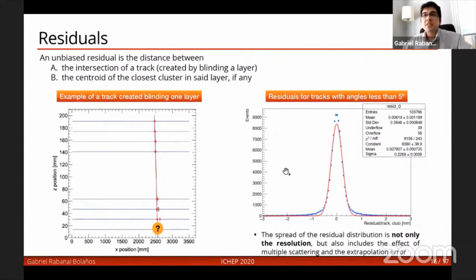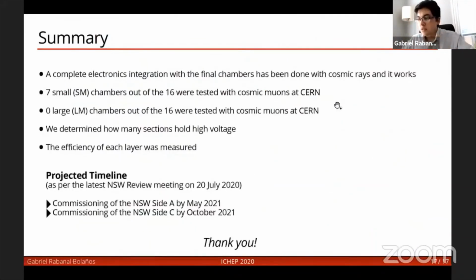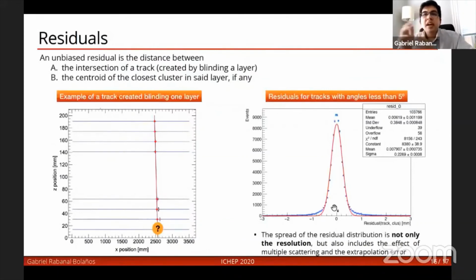On the right-hand side, this is a sample of the distribution of all such residuals, for tracks whose incident angles are less than 5 degrees. So this is mostly vertical tracks that go perpendicular to the chambers that we were testing. It is centered at 0, and it has a Gaussian-like spread, which is expected from a tracking detector. You can see a simple Gaussian fit in red. It is worth noting that the spread of this distribution is not only the resolution, but also includes the effect of multiple scattering and extrapolation error. So the true resolution of the chambers is a work in progress and needs further investigation.